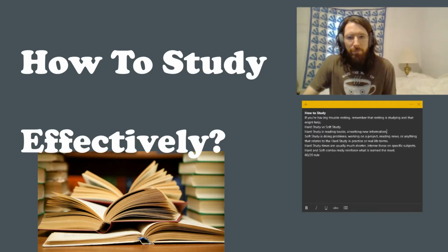All right, so now we've gone over hard and soft study. Hard study is reading books, absorbing new information. It could be other things. It could be watching videos, doing lectures where they're giving information. Soft study is doing problems, working on a project, reading news, or anything that relates to the hard study in practice or in real life terms.